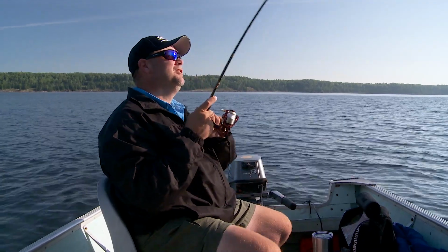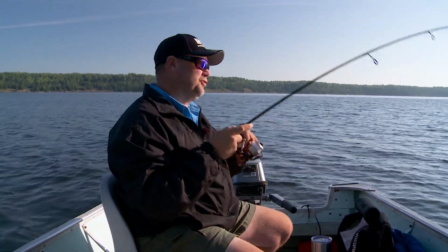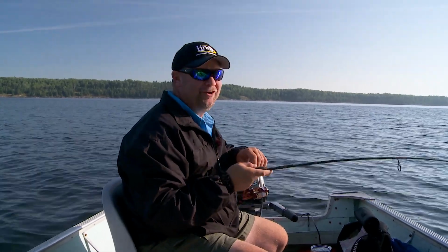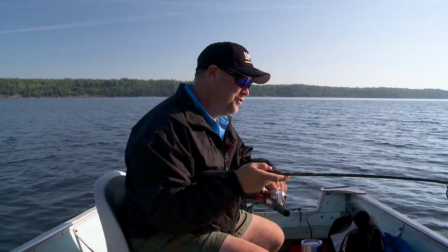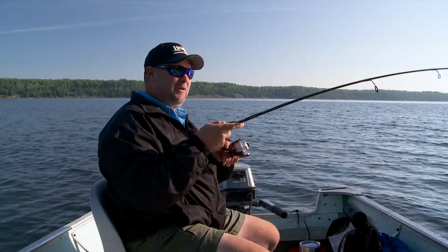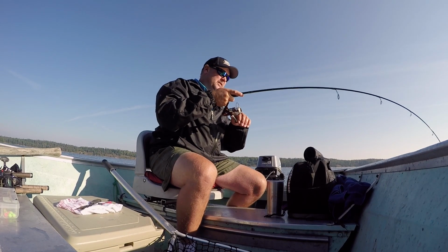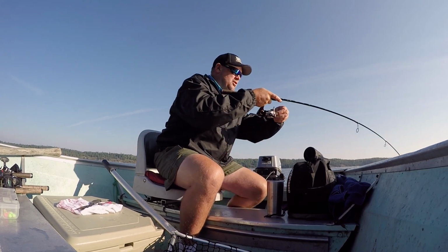There he is. Saw that fish. I was just flipping out to the side a little bit. This feels like a pretty good one too. They're all good. This is a bigger fish though. You know, I didn't see anything there for a second, so I just kind of flipped out to the side. Boy, this is a good fish here.